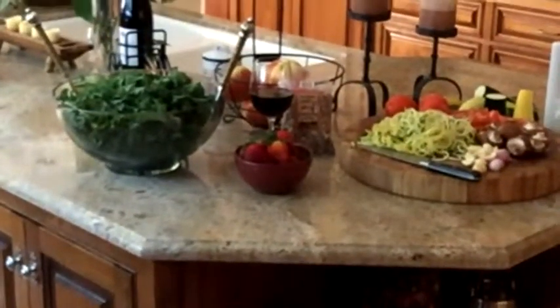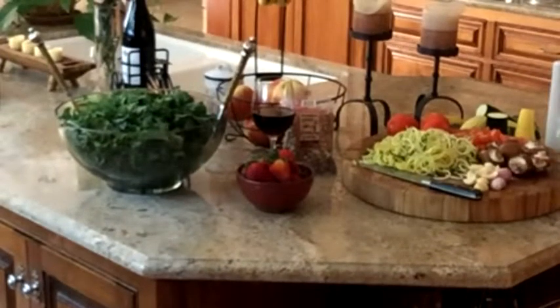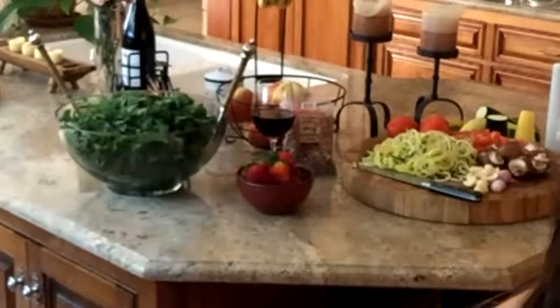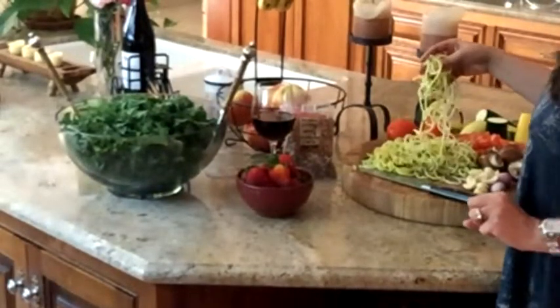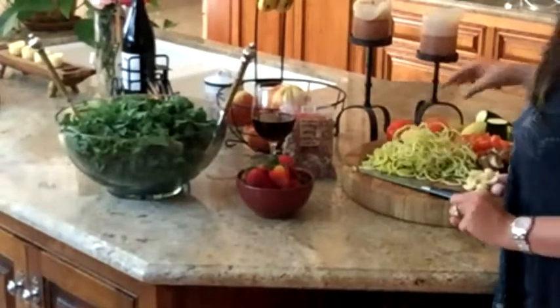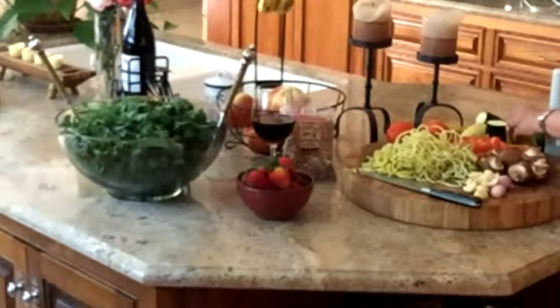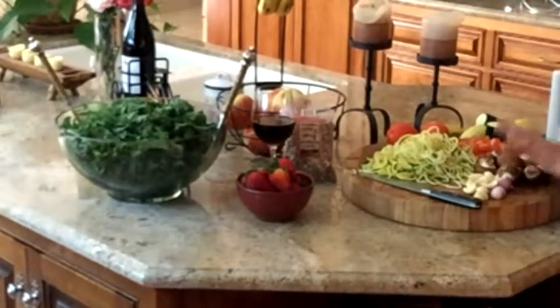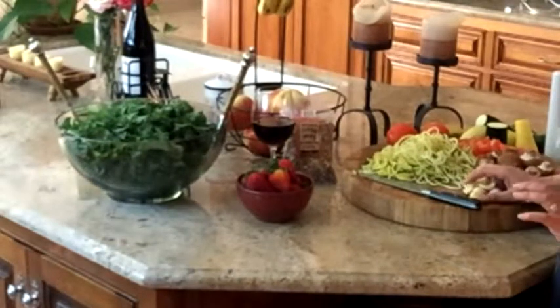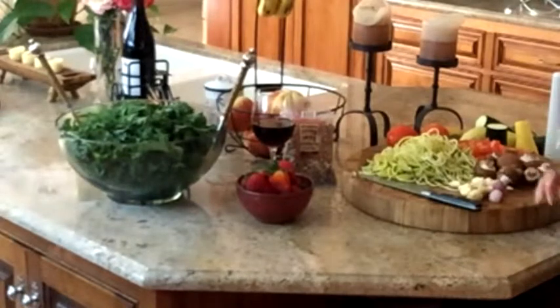We're gonna have a beautiful kale salad with goat cheese and strawberries and pecans. And we're gonna have these spiral zucchini and squash noodles I'm gonna make fresh here. We're gonna have that as a pasta with meatless meatballs and mushrooms and tomatoes in a tomato sauce. And then we're gonna have shallots and garlic. We're gonna do a broccoli and potato soup. Who's hungry?